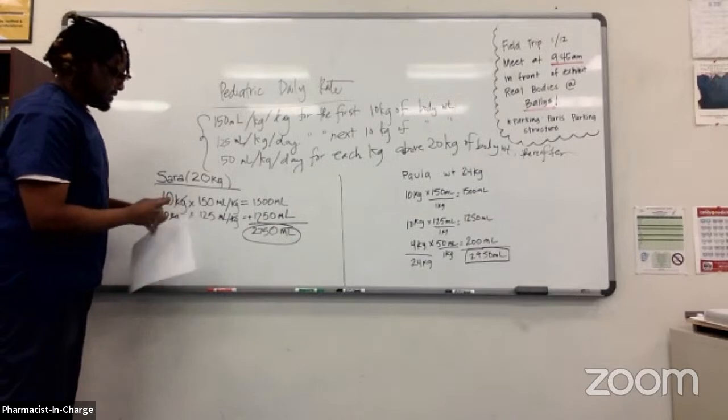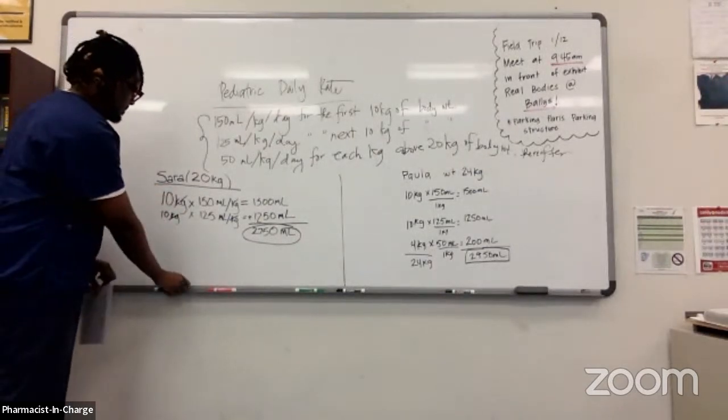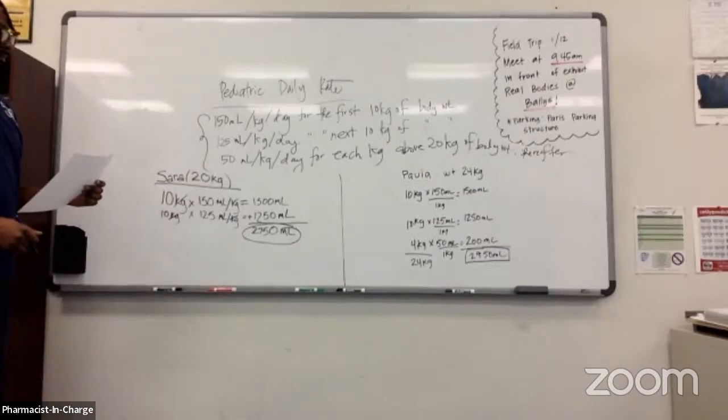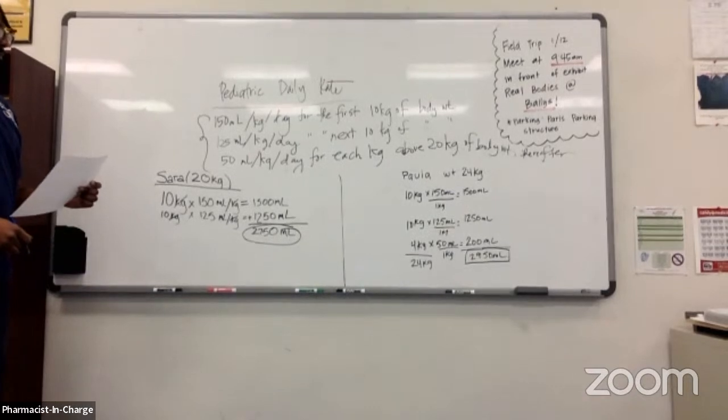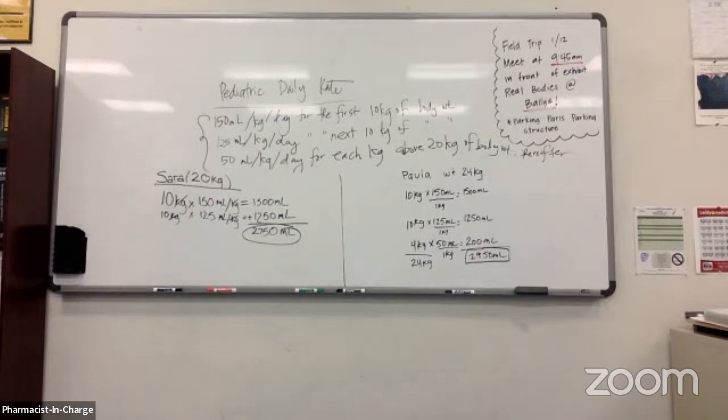Correct. He doesn't have a third tier because his patient Sarah is only 20 kilograms. Do you see that? The first 10, then the next 10. Okay, Jen's case is different: 24 kilograms for patient Paula. Thank you, Stefan. Good job.